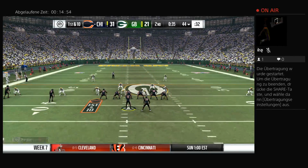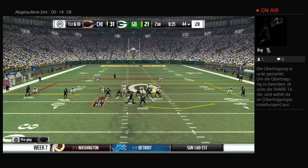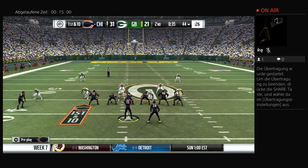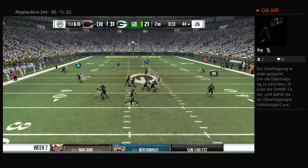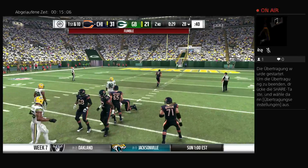All right, here we go. 3-19. Over. Gun. They'll look to throw now on 1st down. Nowhere to go here. He lost the football.